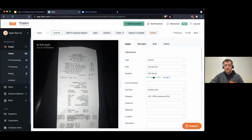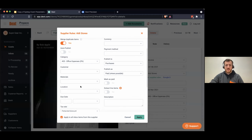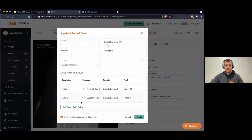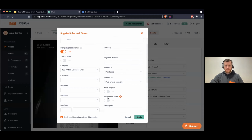But also, if I wanted to, I could set up some automated rules. So if I click into the supplier rules section here, I can assign a default account code. I could even assign a default customer if I needed to rebill this, tracking codes, default due dates, and smart split items as well, if I needed to break it up into different line items on an automatic basis. And so all of these rules can be configured to just speed up the processing of the work.